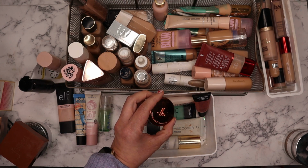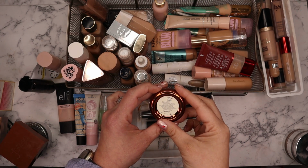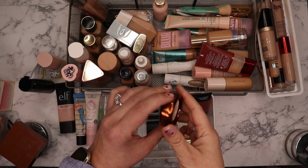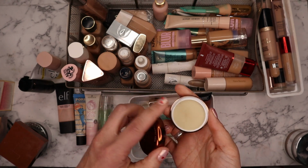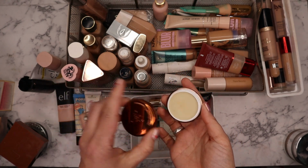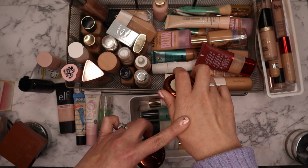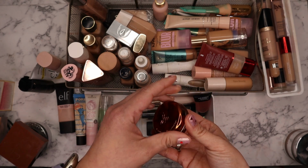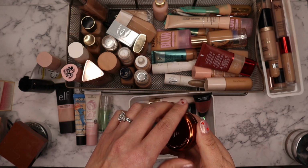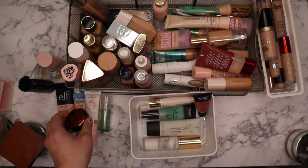I also have this from Danessa Myricks. It's in a travel size. This is the universal powder thing that's like a balm that dries down to a powder finish. I'm still testing this out. This is very new to me, but it actually does dry down to a powder finish. It's crazy and starts off as a balm. I think it does pretty good for the skin. I mean, I just haven't used it enough to really have a set thought on it yet.